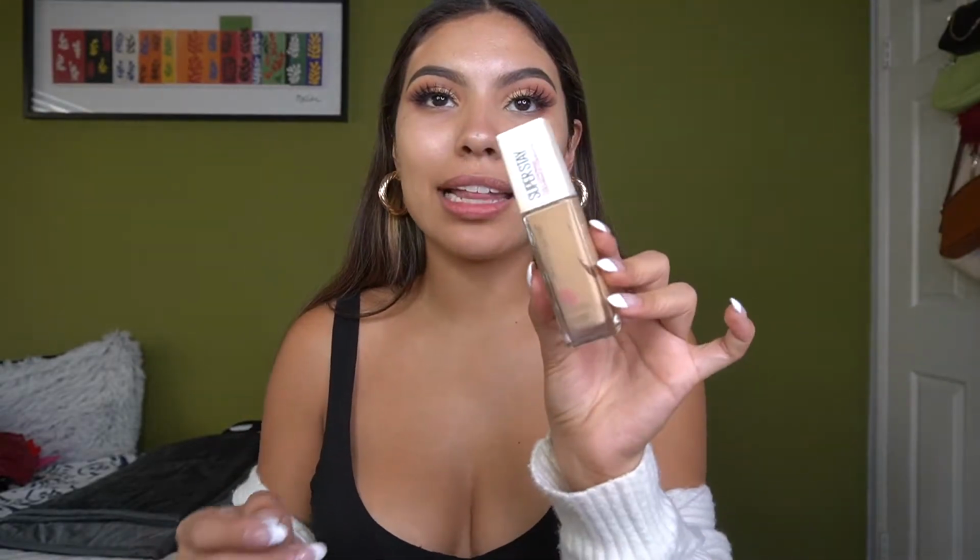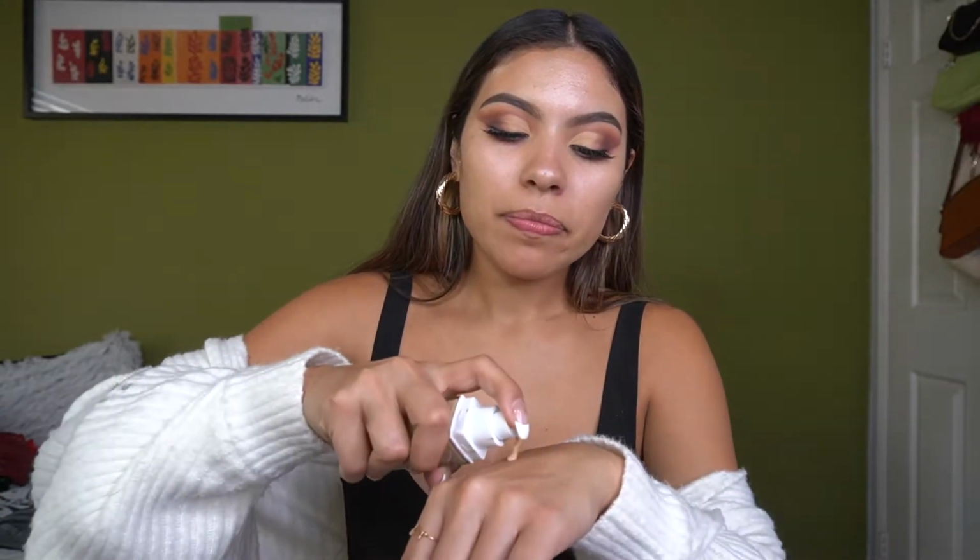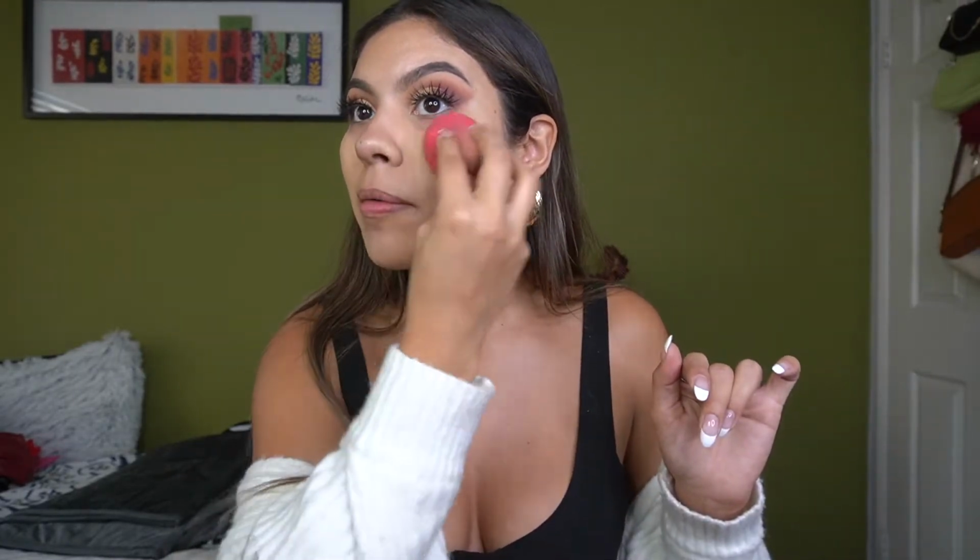Oops. And then going into my foundation, I'm going to use my Maybelline Super Stay. This one's my favorite, super full coverage. It's just amazing. I'm going to add one pump to the back of my hand and then get my beauty blender and put it all over my face. The good thing with this one is that it's very full coverage, crazy full coverage actually. So even without concealing my pimples, it will definitely conceal already, if that makes sense. But see how you can't even tell that I had marks or anything? That's how we conceal. Add a little pump.